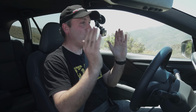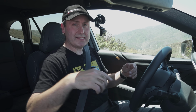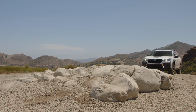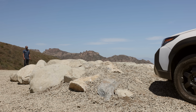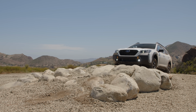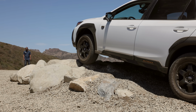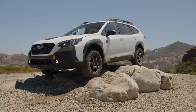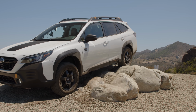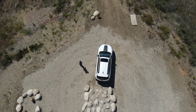Subaru was kind enough to set up a rock pile right in the middle of the course, so we're going to see how well this system does. I'm going to keep it in snow dirt mode because I don't want excessive wheel spin in this situation. But I do really want to use that increased approach angle. I'm just going to keep throttle on smooth. I'm going 1 mile per hour. Now I'm waiting to hear any dinging. Now this does have underbody protection. And of course, an improved departure angle, which is helpful. And there we go, easy.